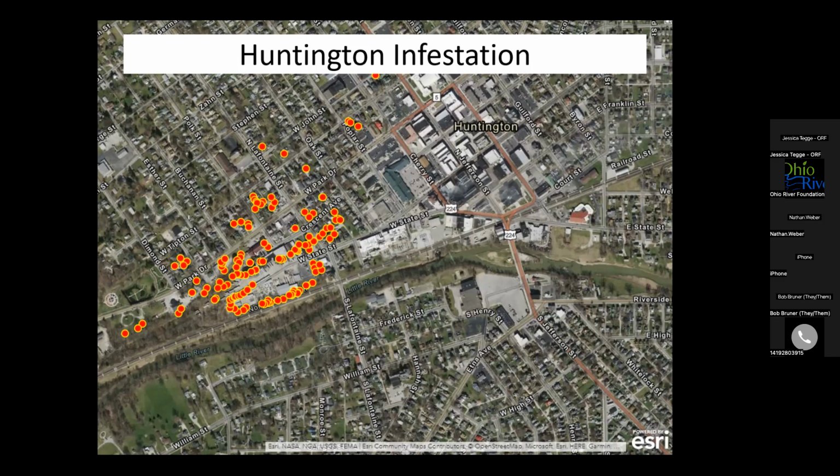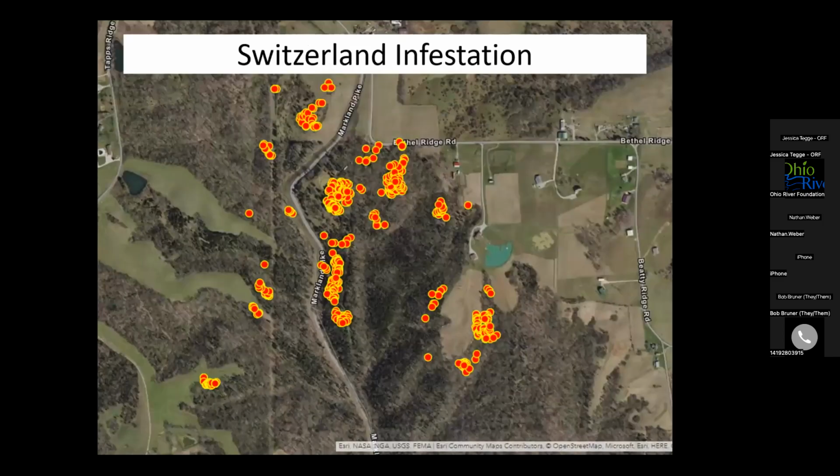And then if we move to our Switzerland infestation, you could see that this one seems to be associated with that kind of county block residential area. You can see the woods there have heavy infestations. Unfortunately, the woods here have a lot of tree of heaven. And when the spotted lanternfly got transmitted here, it spread throughout so many tree of heaven across a broad area. And this is kind of that nightmare situation that we don't want to see.